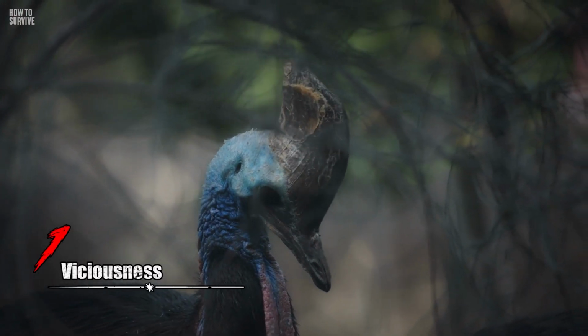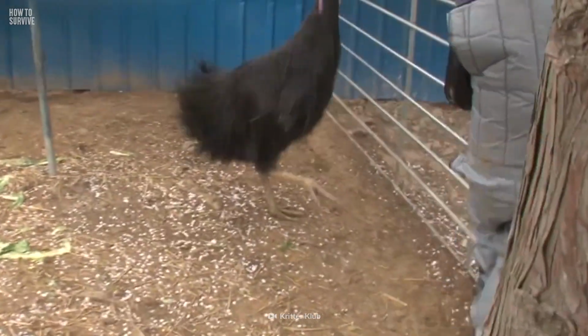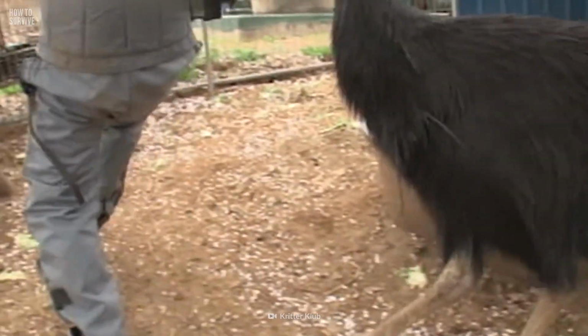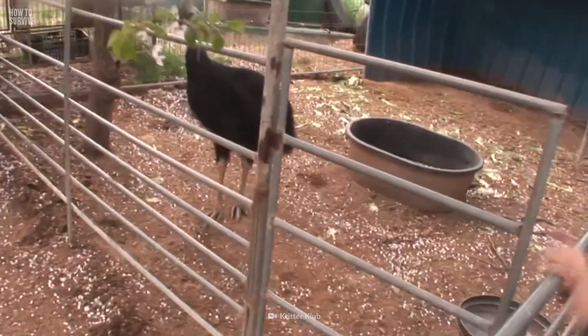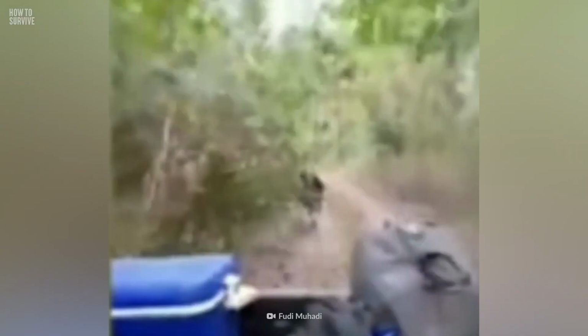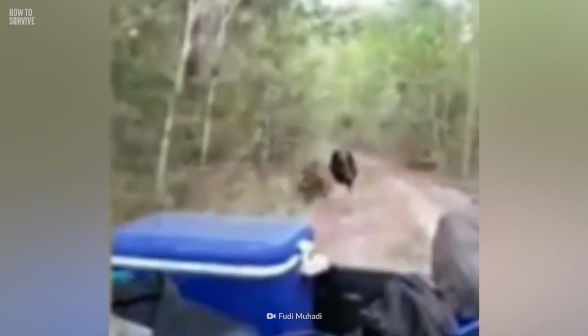Cassowaries have ferocious fighting techniques. A study published in the scientific journal Behavior found that cassowaries fight by leaping and swiping at their opponents with their claws while in the air. They target vital areas like the throat and, you know, the soft area in your lower body. Yeah, you don't want to start that fight, do you?